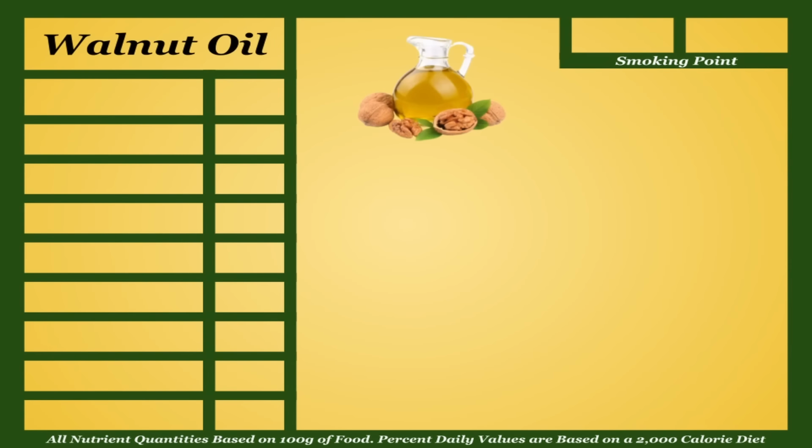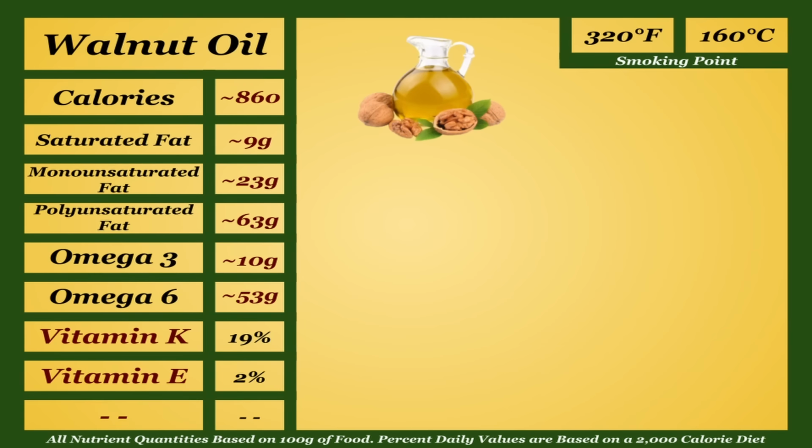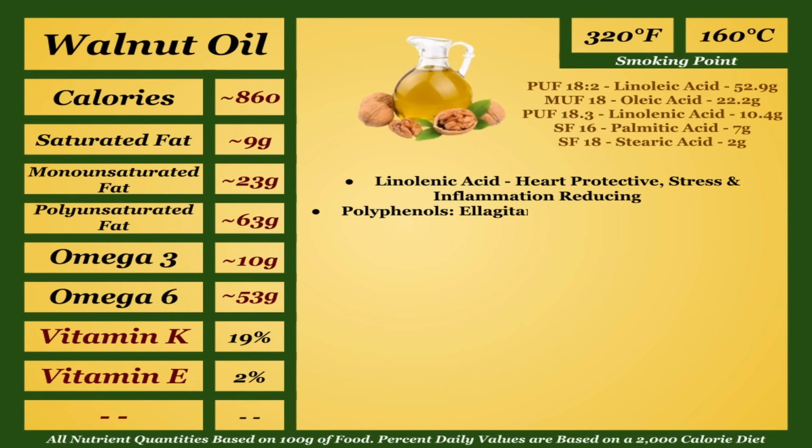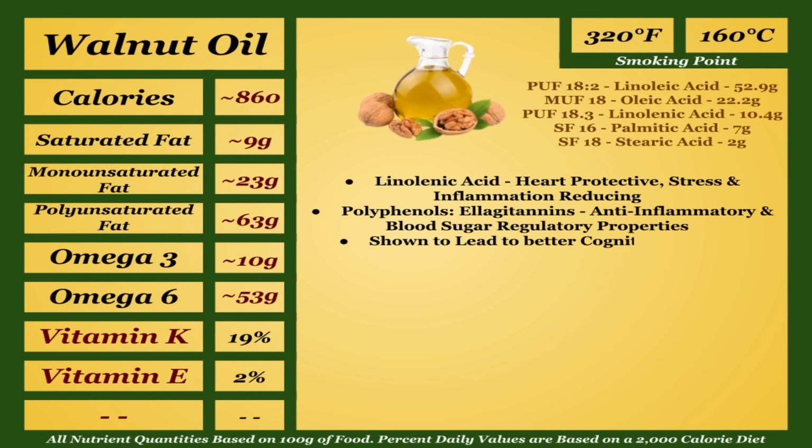And last on this list, we've got walnut oil. Walnut oil is primarily made up of polyunsaturated fat, with an actually decent amount of it being the omega-3 linolenic acid. Linolenic acid is shown to be heart protective and stress and inflammation reducing. Walnut oil is also high in polyphenols, notably L-arginine, which have anti-inflammatory and blood sugar regulatory properties. It's also shown to lead to better cognitive function.